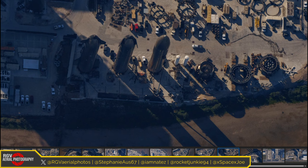But the two of them that would be used for 32, they still don't seem to have been moved inside the tent to have all the tiles installed on them, because obviously those flaps come in untiled. So I don't know what's going on with this ship. They just don't seem to be in any sort of hurry to finish it off, because obviously you're still missing a raceway as well.